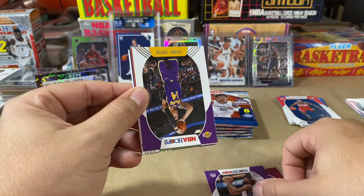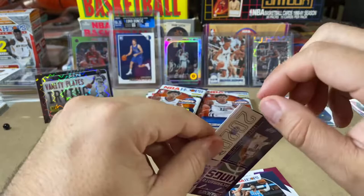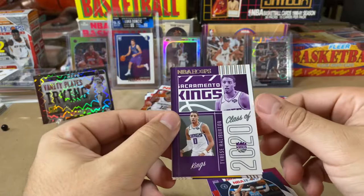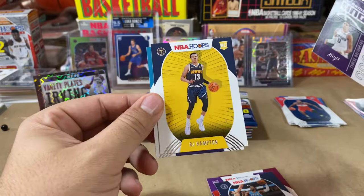I'm like yelling outside my house there. Danny Green, Siakam, Court King. Ooh, something happened outside my house. I don't know what's going on. Class 2002. This isn't Court King. This is class 2002. Or 2020. RJ Hampton. Oh, I thought we had a LaMelo. I thought we had a LaMelo. No LaMelo.